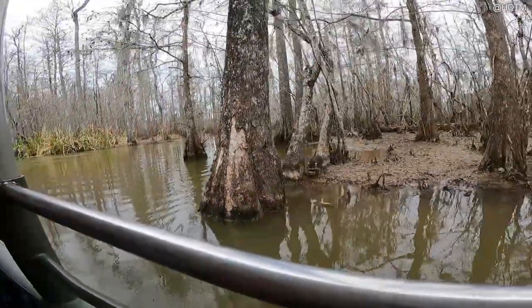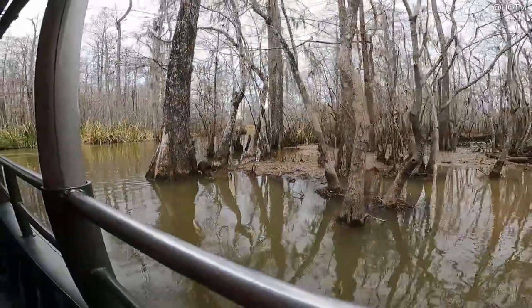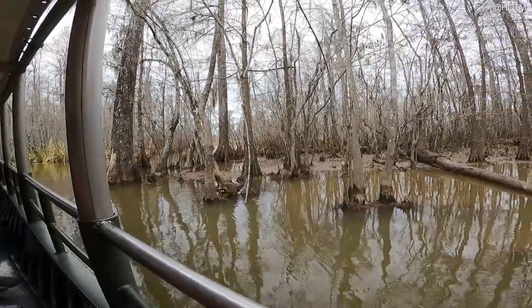Really? Oh, look at him. He's so cute. I see you. You can feed them. Oh, there comes another. Very used to us. That's why they're hanging around right here. Usually you only see raccoons during nighttime. They're nocturnal.